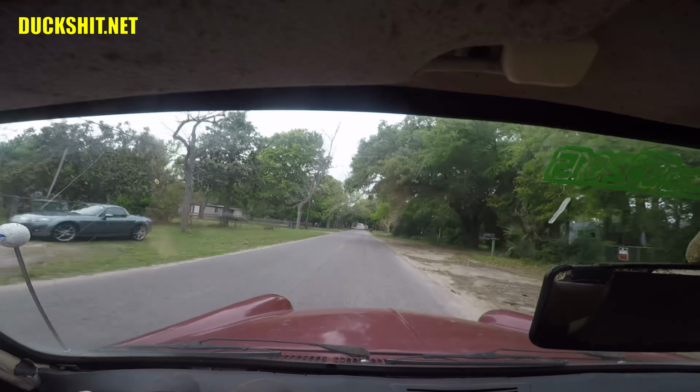Trying to grab my window crank. This thing just fell off a couple days ago and I haven't bothered to tighten the screw back down on it, but I need to crank this window down a little bit. It's incredibly humid today. In fact, it's downright disgusting.